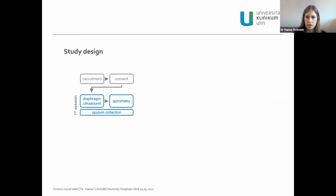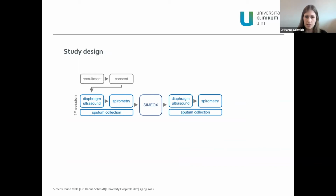So after recruitment, we of course obtained consent from patients, and they started the first study sessions with ultrasound of the diaphragm, followed by spirometry, and they were asked to provide us with a spontaneous sputum sample if possible. Afterwards, they had the actual therapy session with the Simeox device together with a physiotherapist, and after therapy, we did the same examinations again in the same order. So first diaphragm ultrasound followed by spirometry, and we collected a second sputum sample.